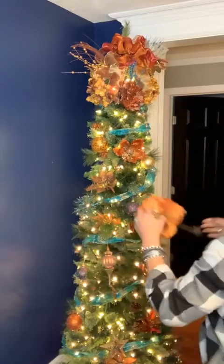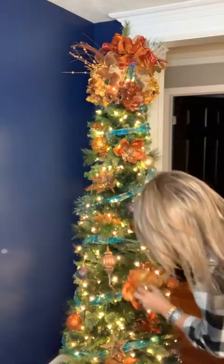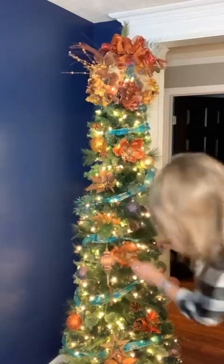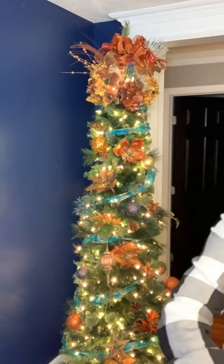But look at how pretty these big magnolias are, I think is what they're called. And I just find a blank space and I just shove the flower in there. And I wish I had some teal colored flowers, but I don't. It is looking good. I don't know, I like it.